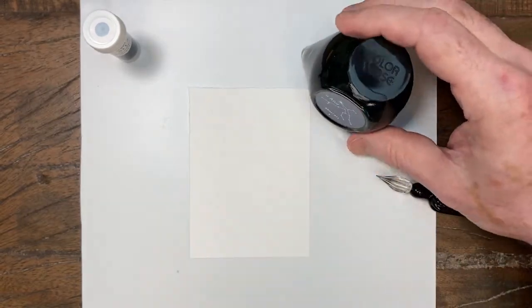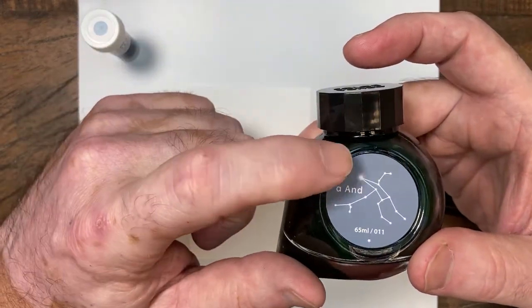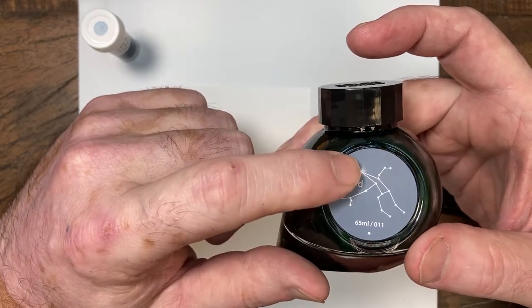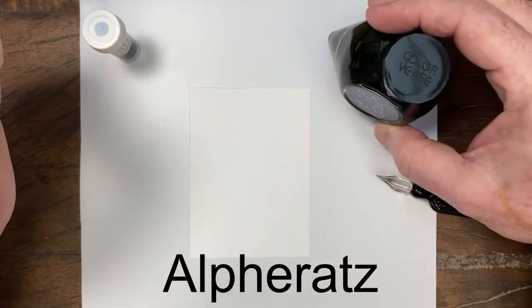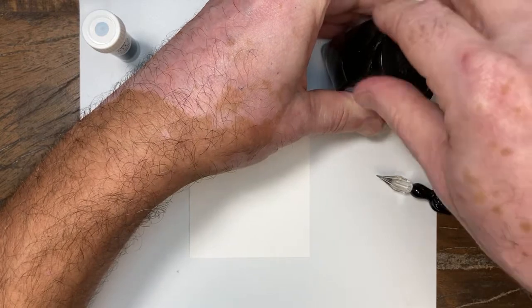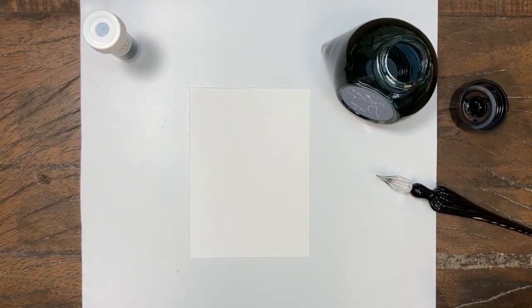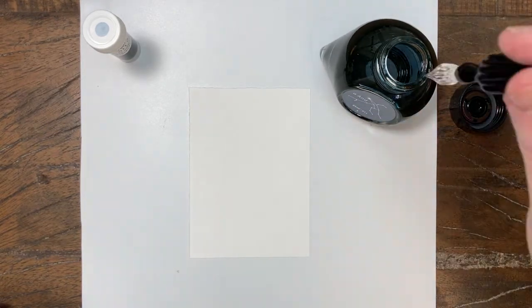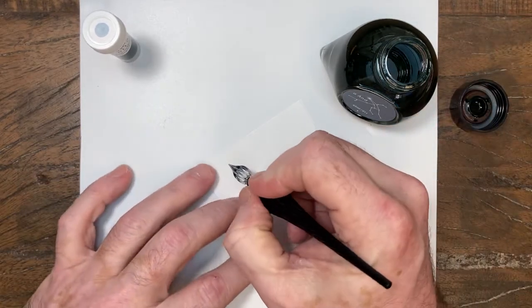And this is referring to the brightest star in the Andromeda constellation. Its actual name is Alpheratz. Alpheratz. That's what that's called. Not to be confused with their ink called Andromeda, because they have an ink. I believe it's number 14 or 16 in the very original series that Colorverse put out. So Alpha And, or Alpha Andromeda, is what we're working with here.